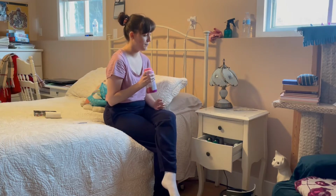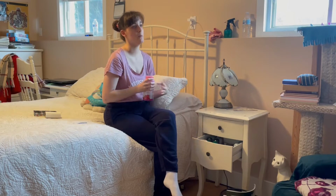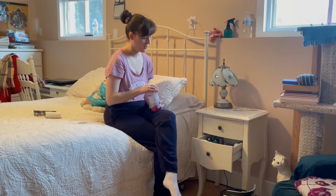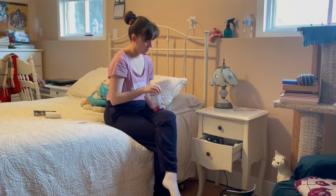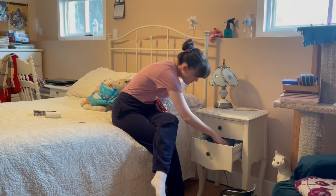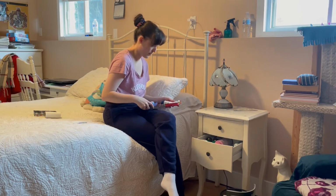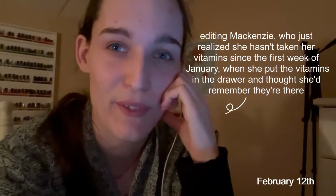I don't like having all the clutter on my side table, but I also don't want to forget to take my stuff. I don't know, maybe I'm not giving myself enough credit. Maybe I won't forget. It wasn't fine. I did forget, so.